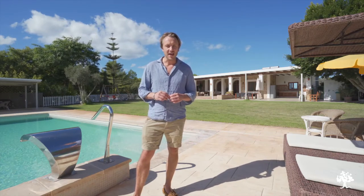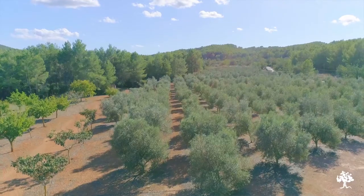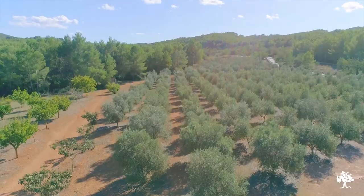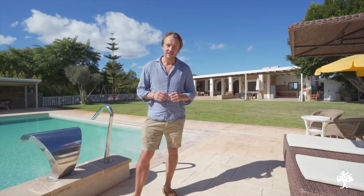But it is when we come outside that you get the real gem of this 30,000 meter square plot that we have. 300 olive trees in one direction, uninterrupted views in the other, an absolute oasis of peace and quiet. I'm a huge fan of this house. Let's go and take a look around.